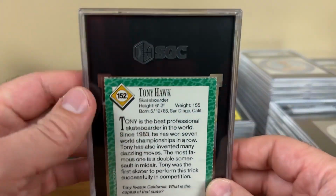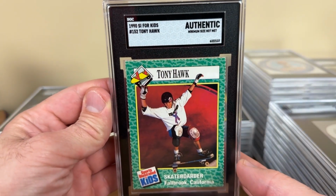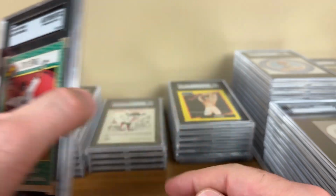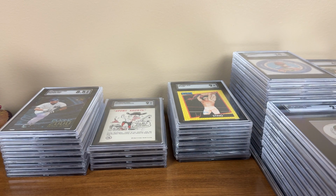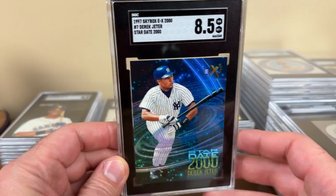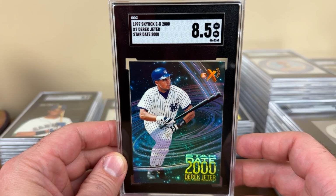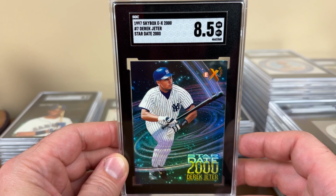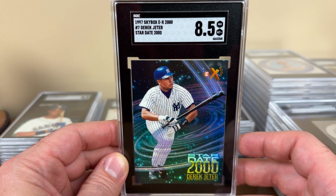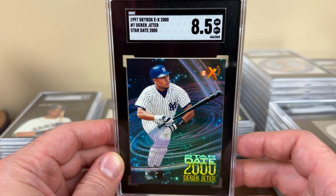Tony Hawk. I'm a big fan of these old school Sports Illustrated cards. I like to pick up some of them from time to time. They can be a little tougher to find, specifically in a solid overall condition. And while that one's only authentic, it presents really well in the SGC Tux. It was a 1997 Skybox EX2000. It's a Derek Jeter Star Date 2000, 8.5 near mint plus on the Jeter.